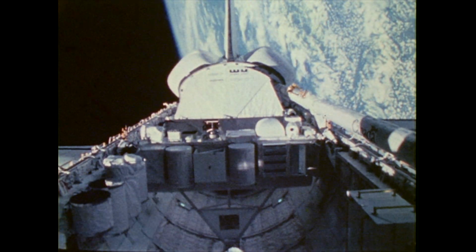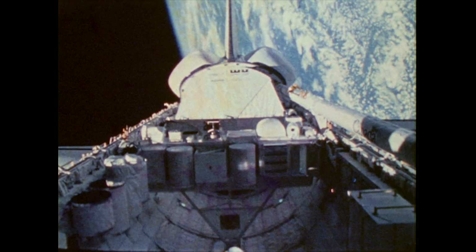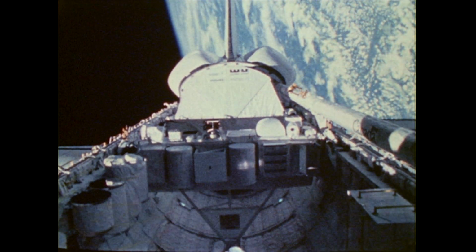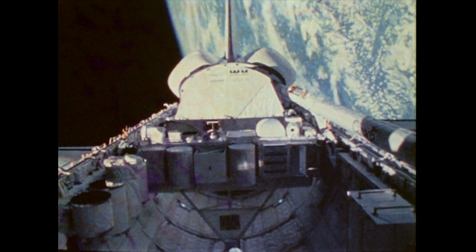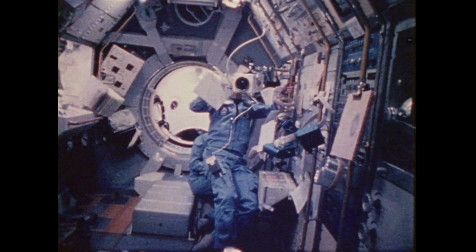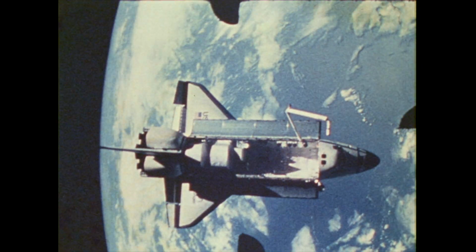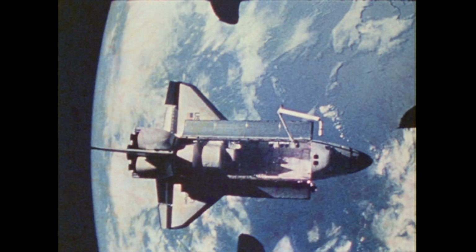Other experiments and payloads are carried in the 60-foot long, 15-foot diameter cargo bay. Small experimental canisters are usually mounted on the sides of the bay. Larger cargo packages may include Space Lab modules, a space platform, a huge telescope, or a number of satellites.